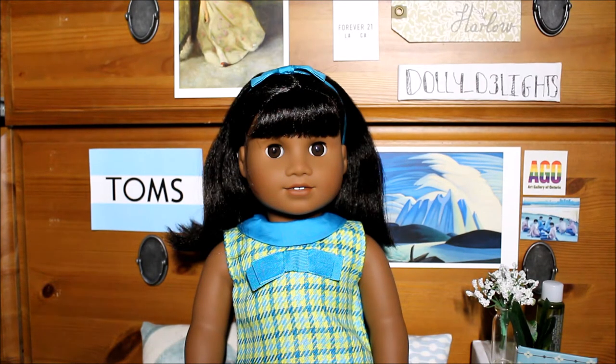So for her hair, it is a short shoulder length lob cut, I would describe it as. She has straight across bangs and she also wears this turquoise blue headband, which unfortunately fell off when I was taking her hairnet off, and it is probably the hardest thing to get on a doll that I've ever seen. This headband sucks. AG, if you're watching this, fix your headband, please.